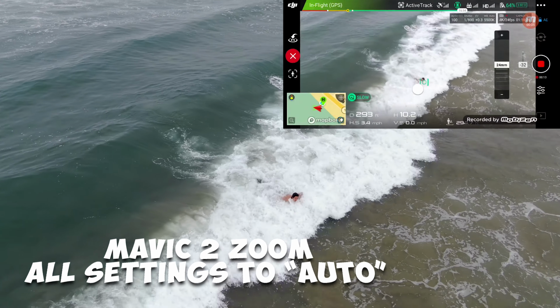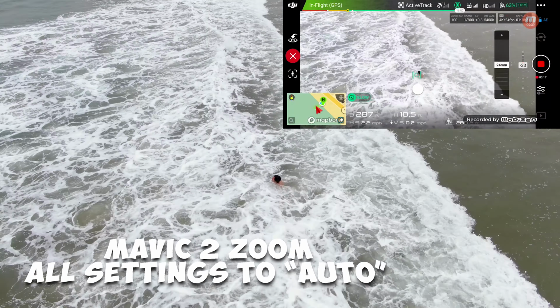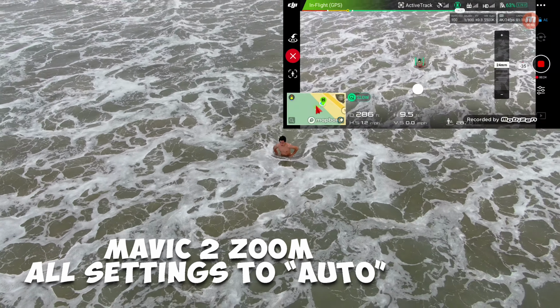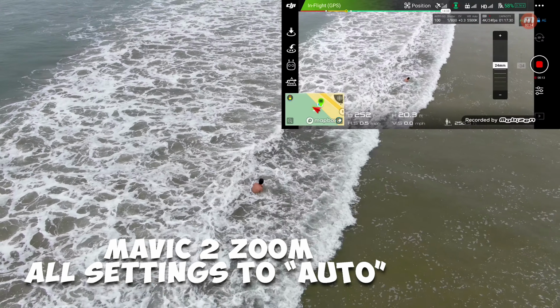Let's see. Wow, it was able to pick him up while he was out in the water. I didn't have to draw a box around him or anything. You saw the circle popped up. It locked onto him and started tracking right away, which is really good.